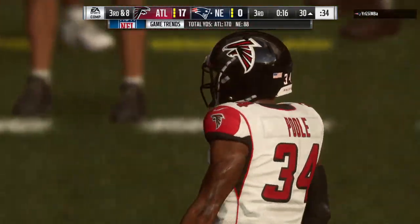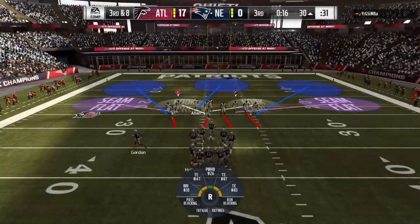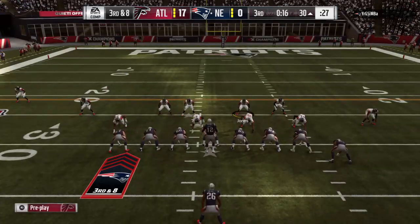The throw on 2nd down by Brady is incomplete. The turnover put them in great field position. They don't want to squander it with 3rd down coming up. No, not at all. And you know what else you do?